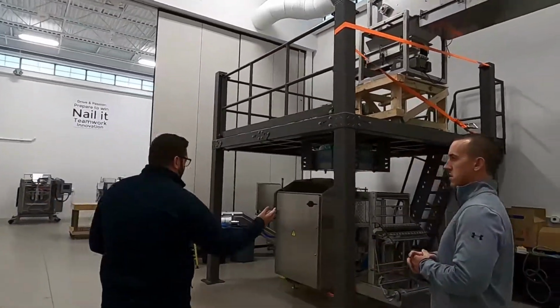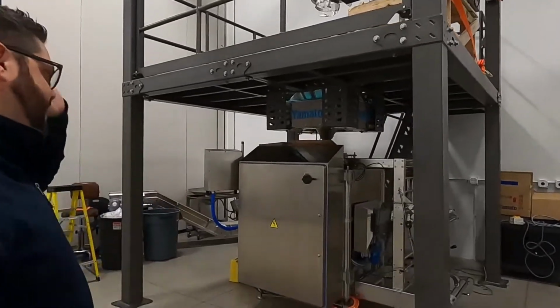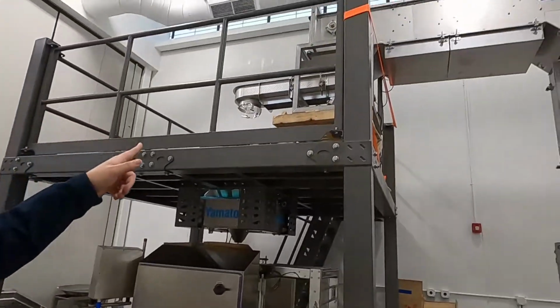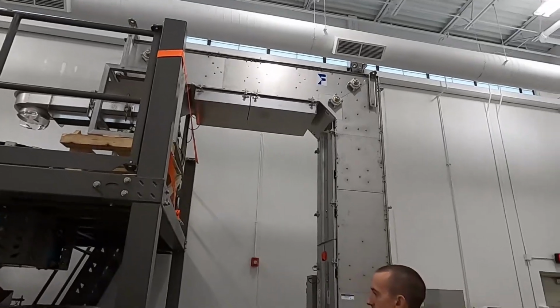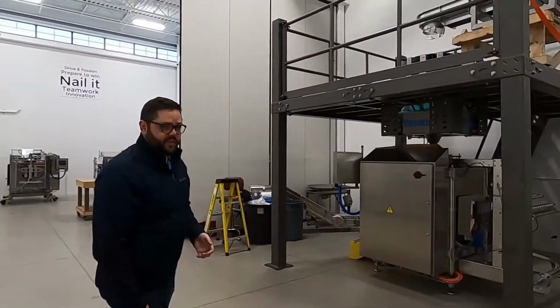This is a great example where you see we have our M250 vertical form fill seal bagger combined with a multi-head scale, vibratory crossfeed, and bucket elevator all as one system. Just a small example of what Viking Masek can provide for their customers.